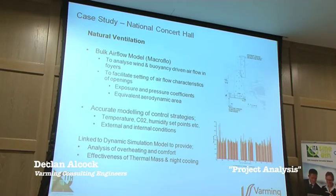In order to assess the natural ventilation, we set up a natural ventilation bulk airflow model, which is a module within IES. The top here is just a sketch scheme of one of the ventilation strategies. On the bottom you can see the ventilation rate over an entire year. So you can look at that at 1 minute intervals or any particular day.